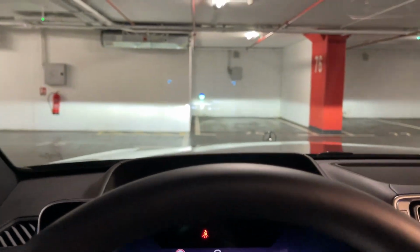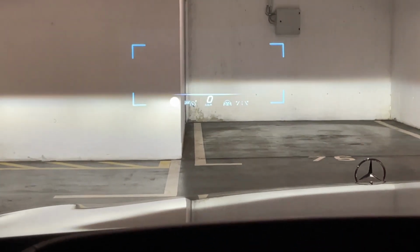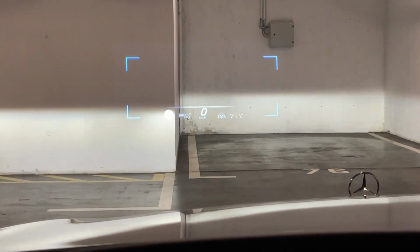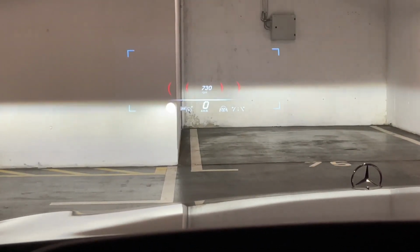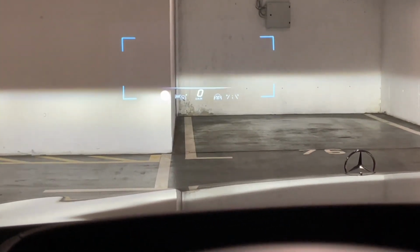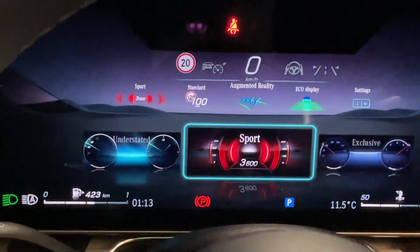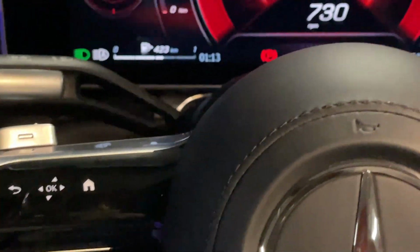You can have the eco display. I will now change the display. Augmented reality, so now we don't have the navigation, but you would see the projections on this screen. Then this is the standard view, sport view, with the revs, and minimalistic one, for example, for longer road trips. But I will put back to the augmented reality. Anyway, those were the views that are available. So as I said, this is where you change those views.